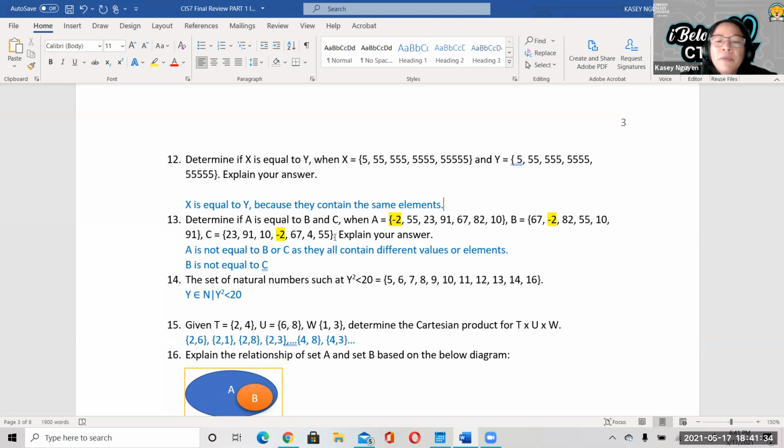If they're the same, then you need to determine if they're matching in values. When we look at the values, we see what is lacking. Well, B has 91 and A doesn't. Or actually, they both do. Look at 23: A has 23, and B doesn't. But C does, right? And then C has 4, B doesn't have 4, and A doesn't have 4. So already we see that they don't have the same exact elements, which means they're not equal. So A is not equal to B or C as they contain different values or elements. And we can also say that B is not equal to C for the same reason.